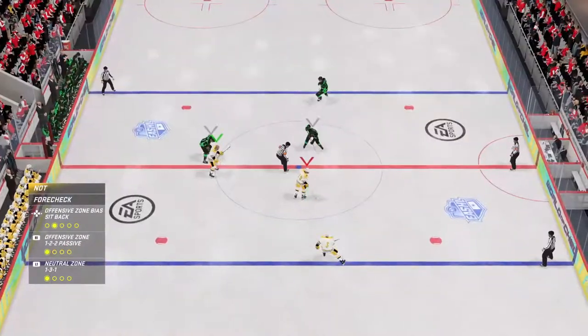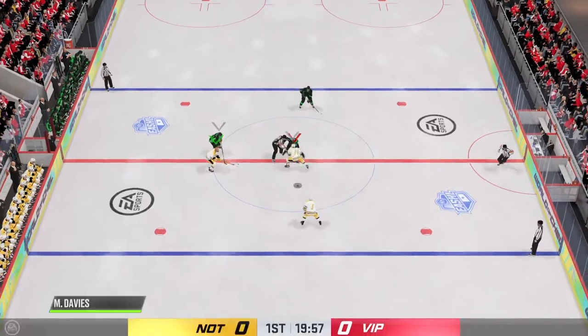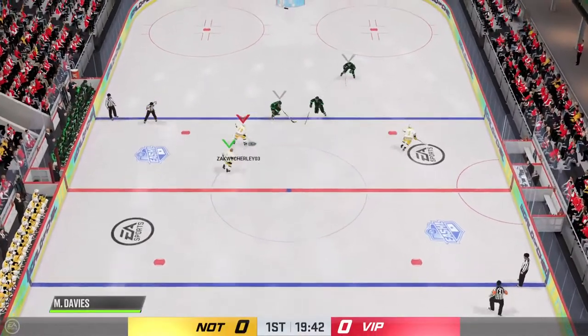On both blue lines here, and we are about set to drop the puck here at center. Been fired up for this one. The puck is dropped. Let's go.